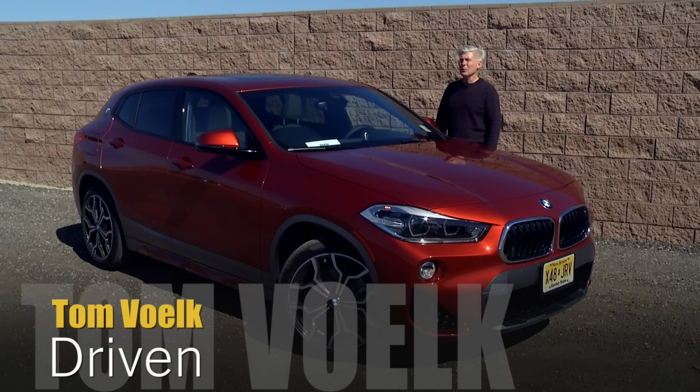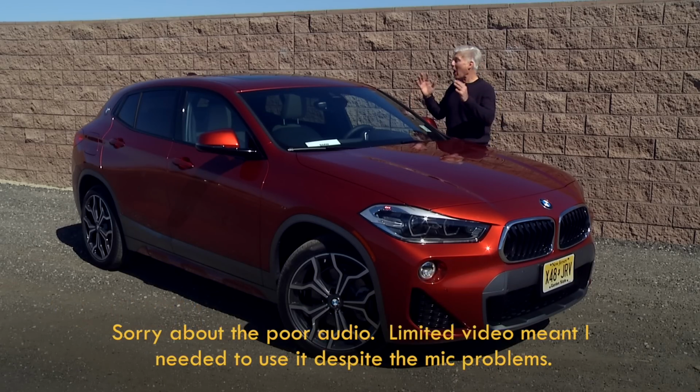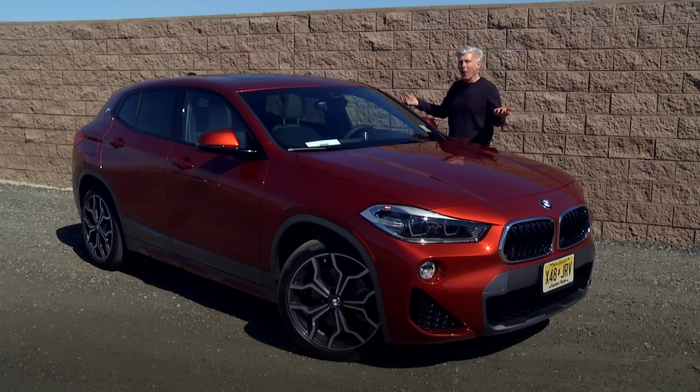There you go. That is my look at the BMW X2. And if you're thinking about an X1, I highly recommend you take this one for a test drive as well. And if you can do it on a racetrack, all the better.